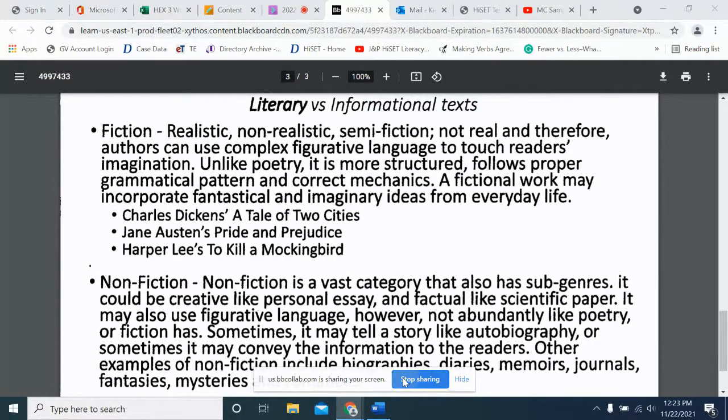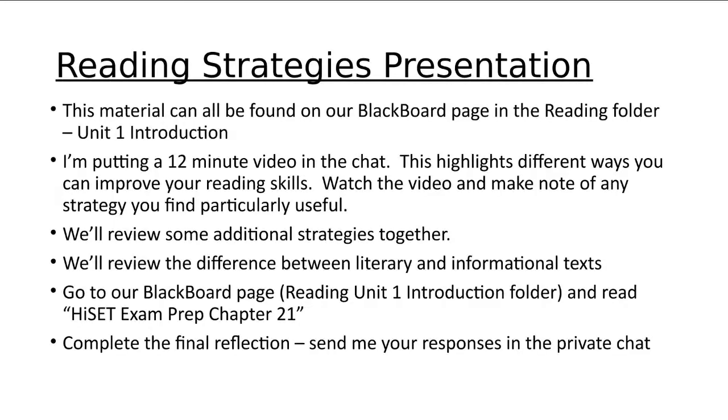That said, all of this material is on our Blackboard page in the Unit 1 Introduction folder. What I would like for you to do is to go into the Unit 1 Introduction folder and access this material. The things that we talked about here, you'll see them there. I can share my screen and show you where to find them.